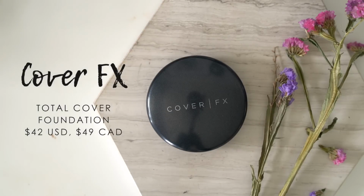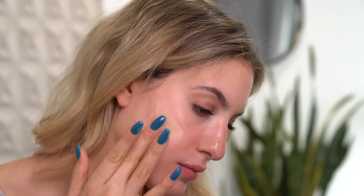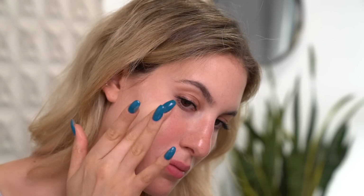Okay, so the next product that I wanted to recommend, I feel like it's quite underrated. I don't hear a ton of people talk about this. I have mentioned this in past videos, but I haven't in quite some time, so I want to give this product a little bit more love. This is the Cover FX Total Cover Cream Foundation. Now, honestly, typically I would never naturally gravitate towards a cream foundation that's in a compact. However, when I actually bought this, a Cover FX representative was in Sephora, and she was talking to me about this product, and she was really getting me very intrigued by it.